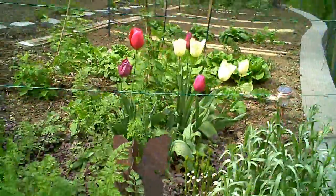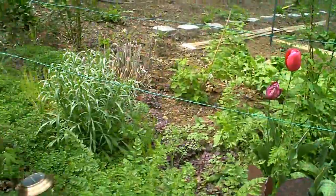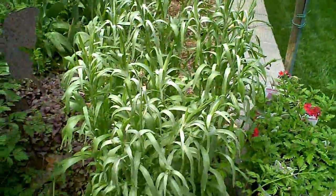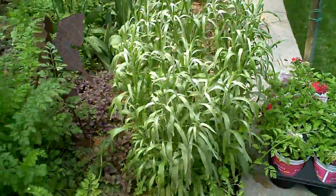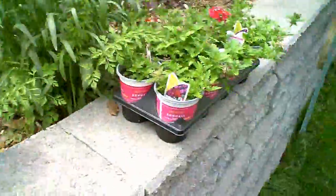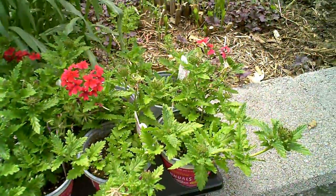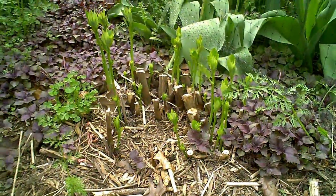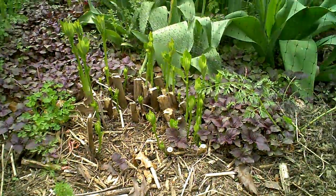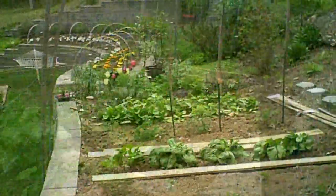Our tulips did really well this year in the garden, and looking very, very good. We have a couple of wild daisies, I think, that popped up here and over in the garden, which is very nice. We still have some plants to plant in our pots up front. You can see that our wild hibiscus is starting to regenerate, and so that's a good thing. And so let's head over into the vegetable garden.